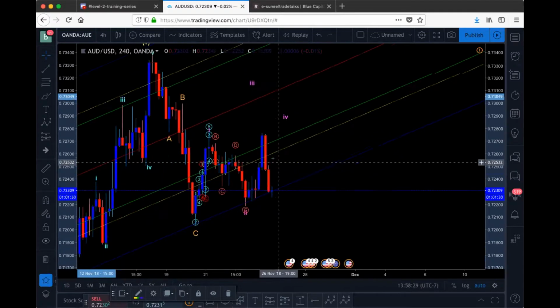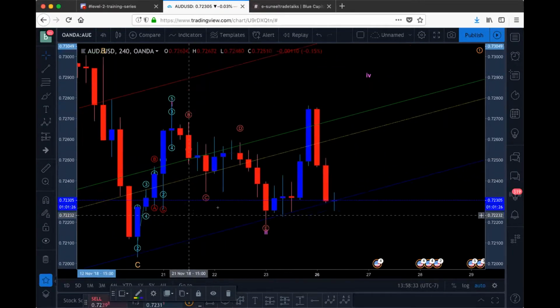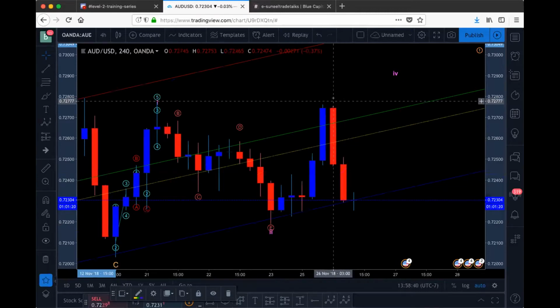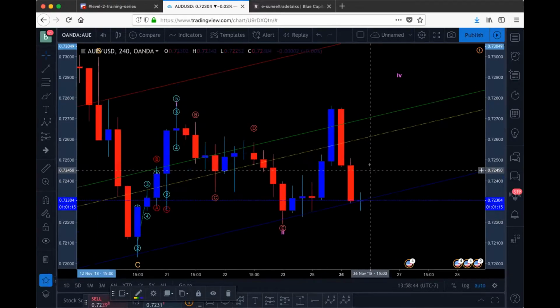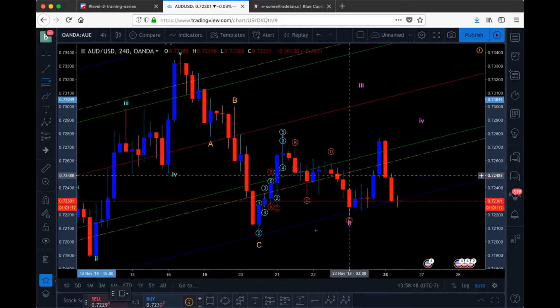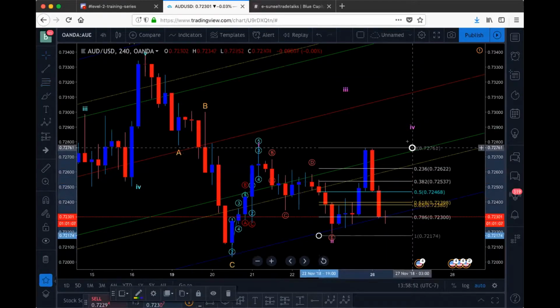So I've been trying to count it as it's been going. I haven't been on the chart in a minute, but this is where I have now. This is a triangle. So this could be just part of a 1 or its own 1 because it hasn't retraced completely. So this could be another 2 to 3. And if I draw a fib on it, we can see where we are right now. This is the very last wave, so a little bit past the 786.